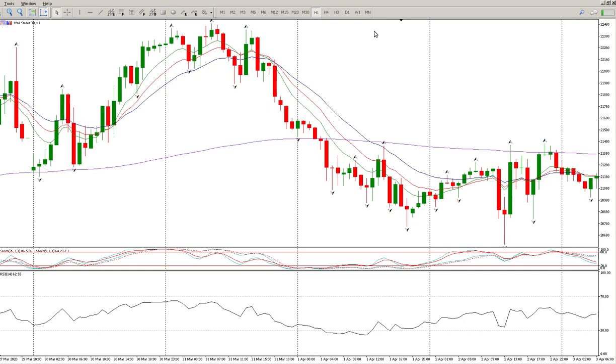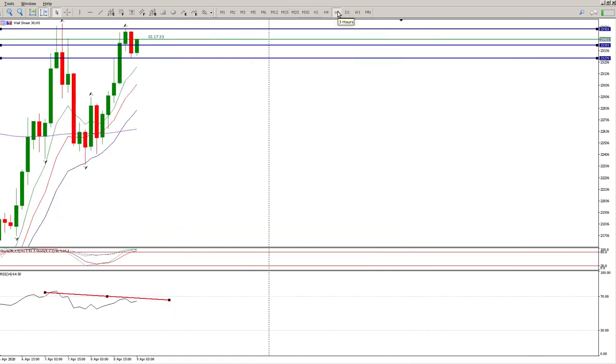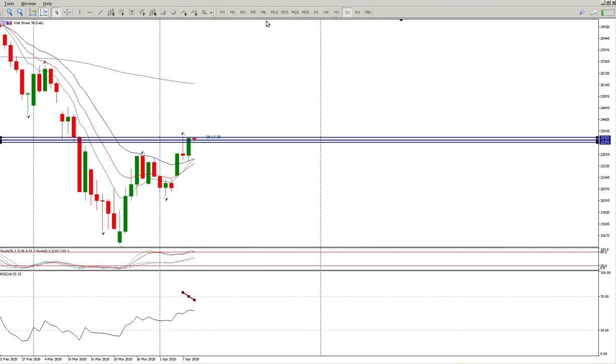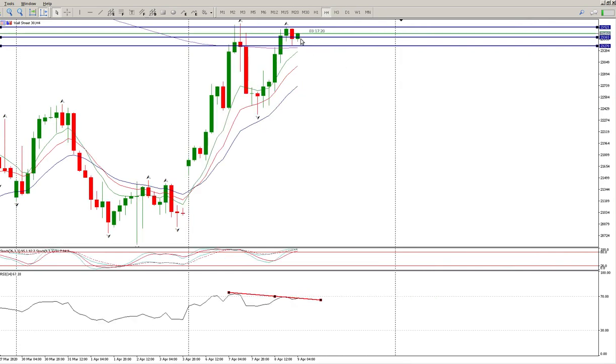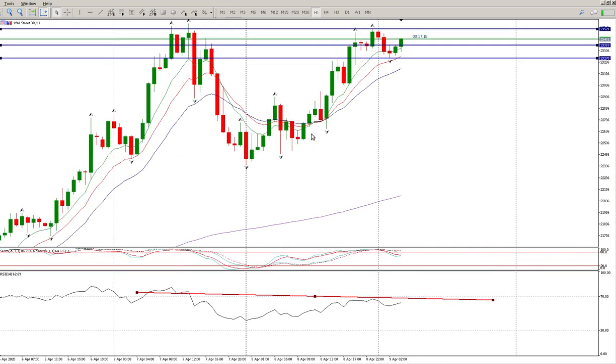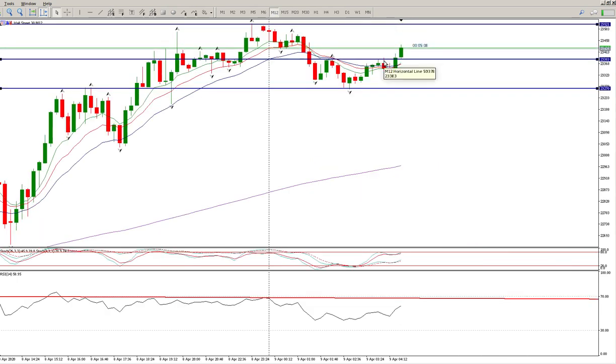Okay, if we take this to the 3-hour, you'll see the divergences as well. Sorry, that's the 1-hour divergences, 3-hour divergences, 1-hour divergences, daily nothing. But pretty much from the 3 to the 4 to the 1, we do have some divergences here as well. Okay, so the only thing that's indicating for us is there is a potential top happening at the moment.